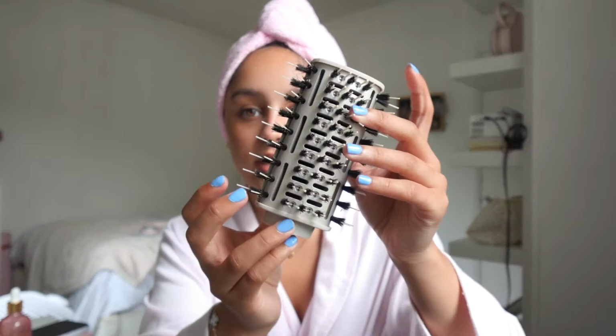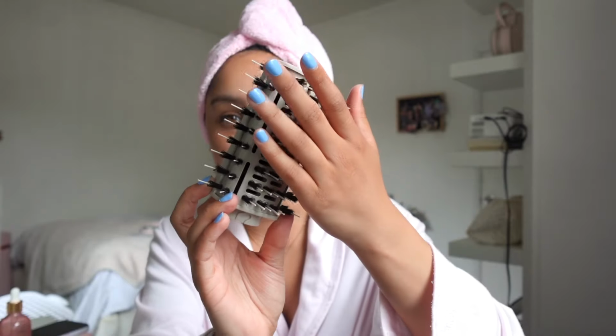So like I said, I used the Shark Flex Style set, the actual dryer, and then I just put the small attachment on it. She also got me the bigger round attachment. I'm just kind of showing you guys everything that she got me with the set. A diffuser, which is perfect for my natural hair. It also comes with this attachment, which is bristles only on one side, so it's kind of like a flat brush. Of course, a little air wrap attachment.